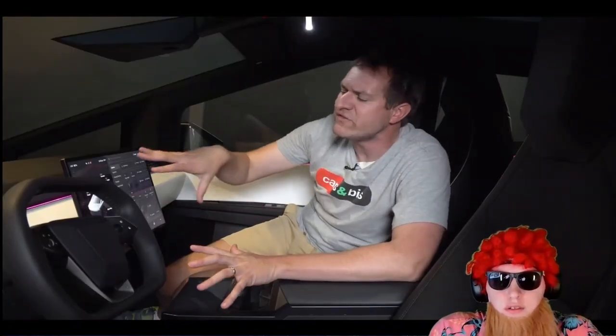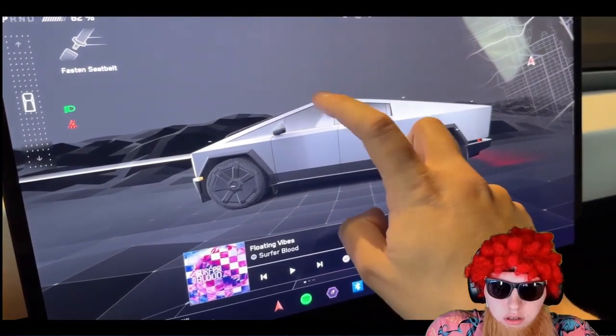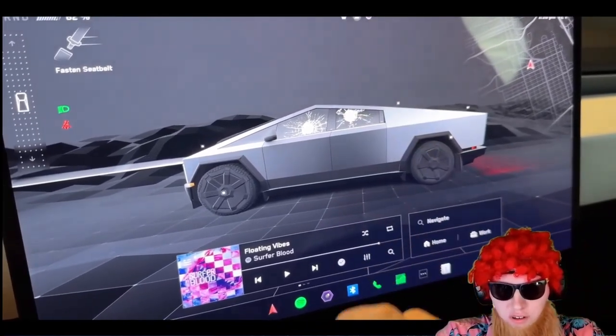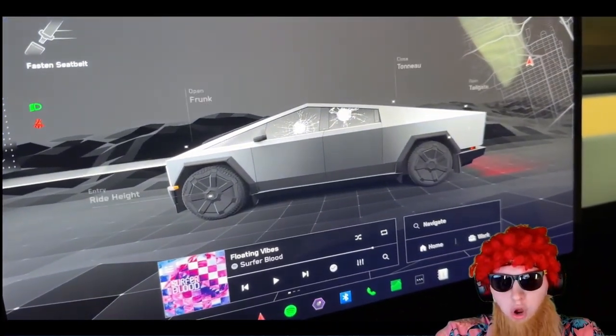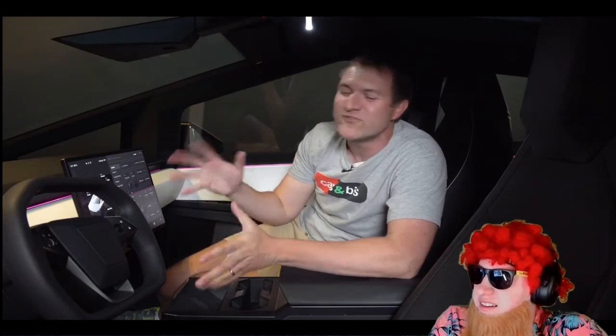So let's start with the main screen. You see a side image of the truck, and check this out. If you double tap the window on this image, well, take a look. Oh my God. No way. Yes, that's right. Just like it did when Elon Musk first showed and demonstrated this truck. You see that they've integrated that feature. Kind of a stupid little hidden Easter egg, but I'm all about the little things.